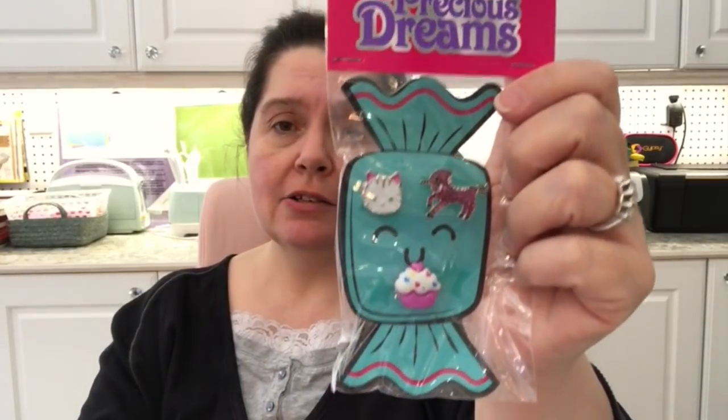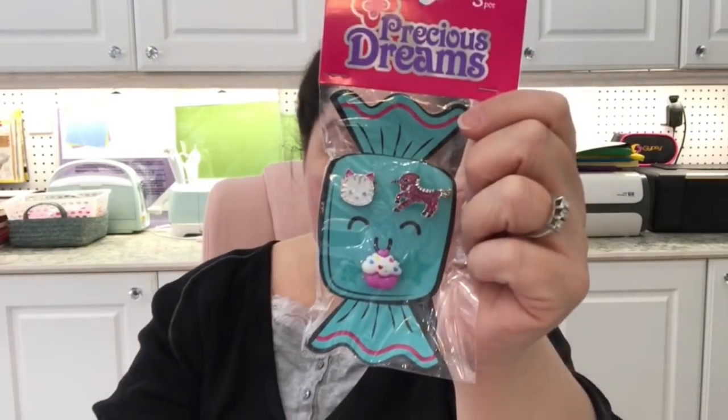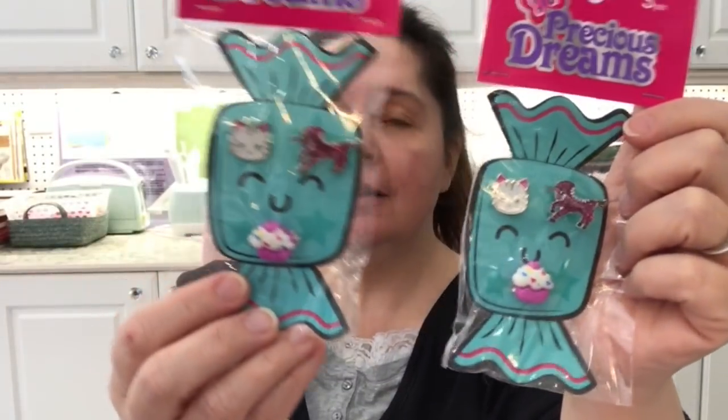The other thing I picked up while I was there were these little Precious Dreams little girls rings, because cupcakes. So I got two of them and I thought, well, maybe I can make myself some earrings, or I'll wear them on my fingers. I don't know, something like that.